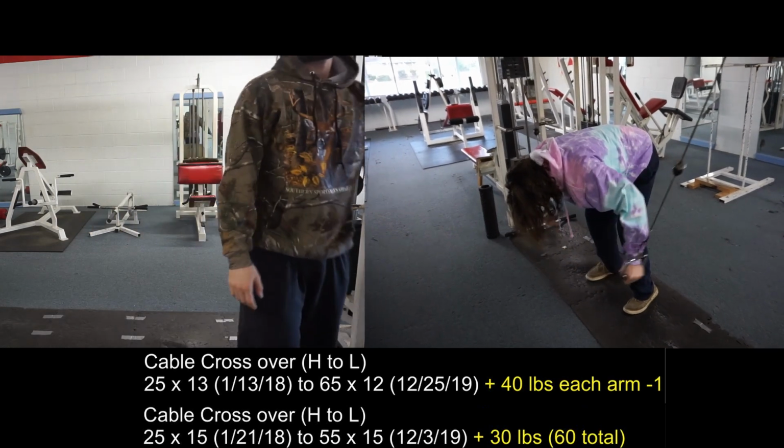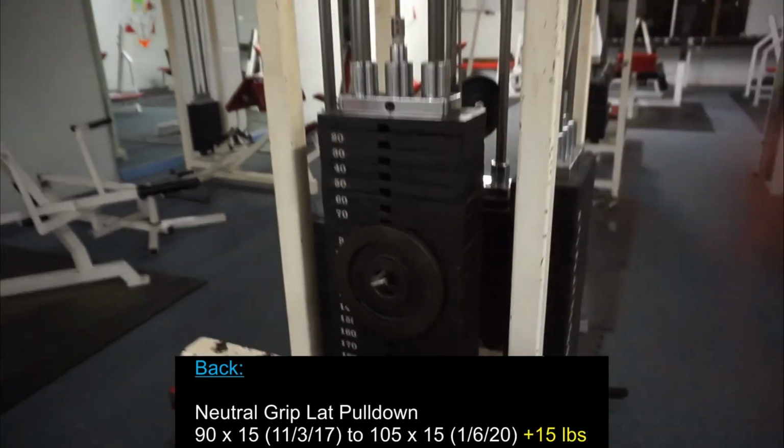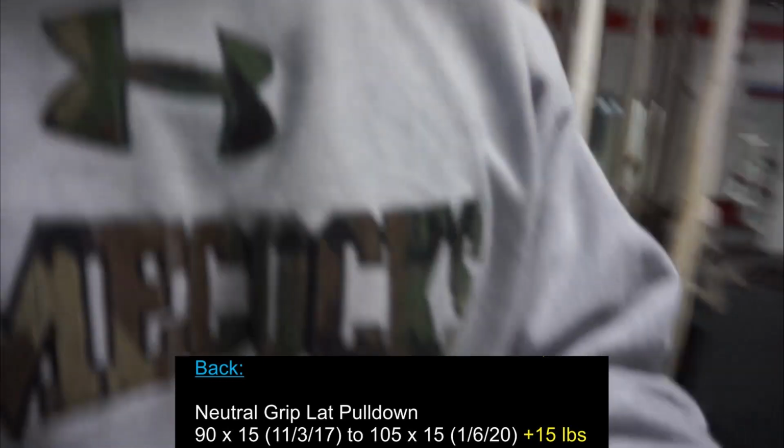So now we're moving on to the shoulders here. So for the shoulders, the standing neutral grip overhead press and the Cedar Arnold press here, I didn't have any videos for this, but on the standing neutral grip, I went from 65 for 15 on 9-18-18 to 85 for 15, so I gained 20 pounds there. And then the Cedar Arnold press, I went from 25 for 15 reps on 7-23-18 to 35 pounds for 13 reps on 11-22-19.